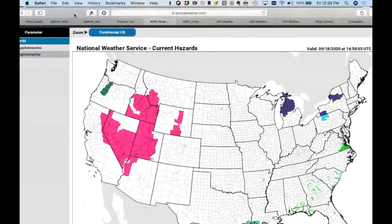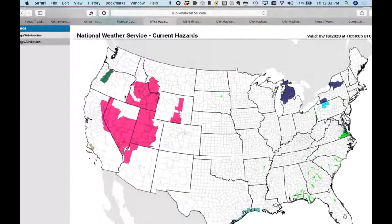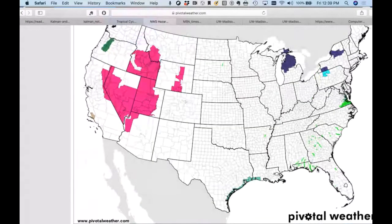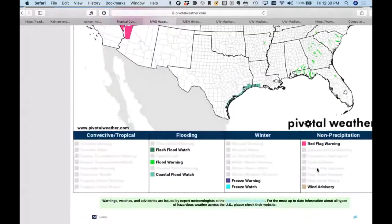So we're going to start off with just a quick chart. This is from the Pivotal Weather site that shows the National Weather Service current hazards. There are some other links that we could go to for this, but this just shows the current hazards over the continental United States, and they're color coded. So these reddish areas, magenta areas, are red flag warnings.